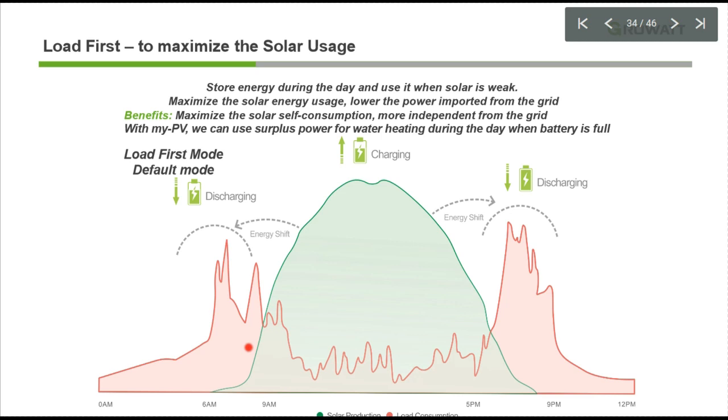The more sun there is, the more energy the solar system produces. But around 9 a.m., most people are at work or not at home at all, and the surplus energy would go just to waste. Of course, you can sell it to your grid operator, but it doesn't make any sense to sell it for 8 cents per kilowatt hour and then buy it back in the night for 31 cents per kilowatt hour. These are numbers in Germany at the moment.